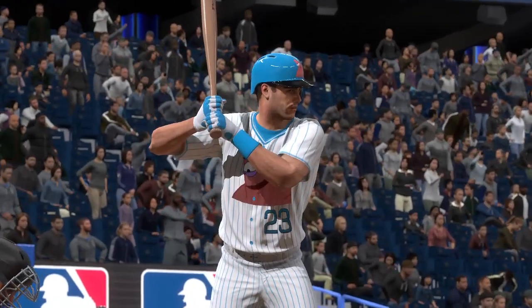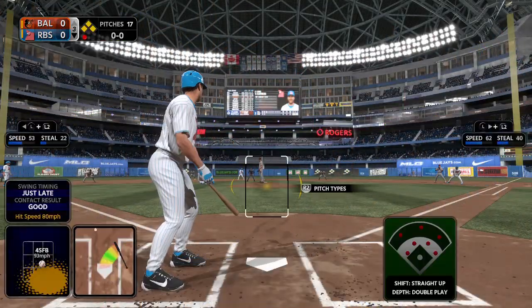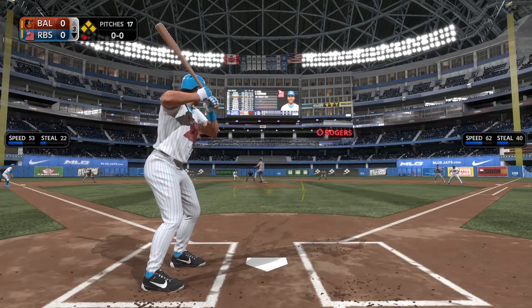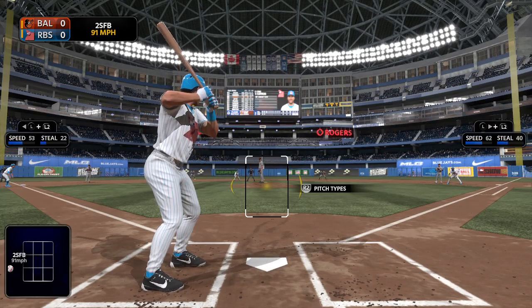Standing in now with runners in scoring position, Eric Karros, and he could give his guys an early lead if he can come through here. He comes set. Here's the 0-0 pitch. A ball and no strikes.